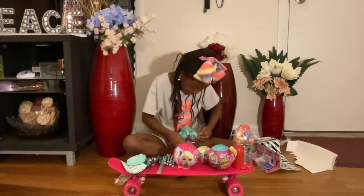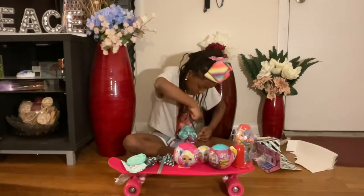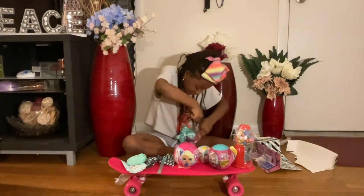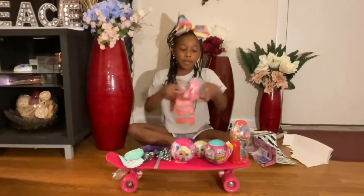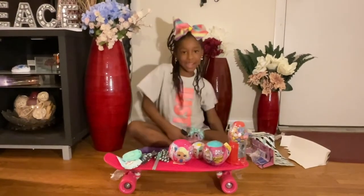What is these little things in her hair? I think I'm cutting her hair. Oh, it was a snap cracker.